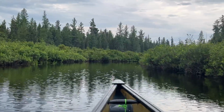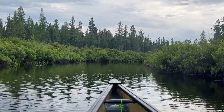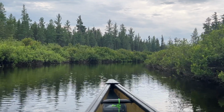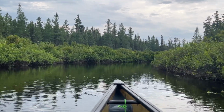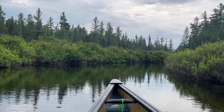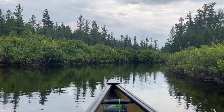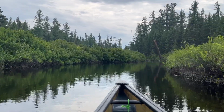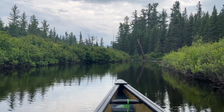On the way to that portage is where I saw a moose, and after editing the video and posting the video, someone actually told me that they thought they saw a wolf chasing the moose, and when I went to the footage and slowed it down, sure enough, there it was. So I'm kind of excited to stay on Seagram for 2 days, 2 nights.